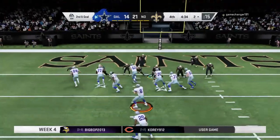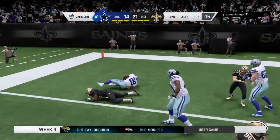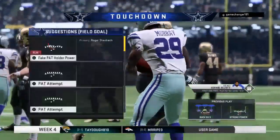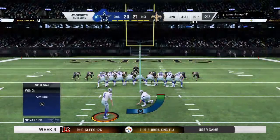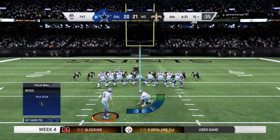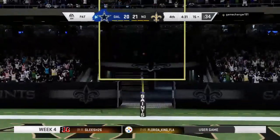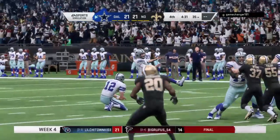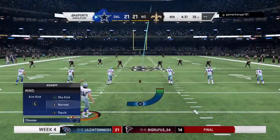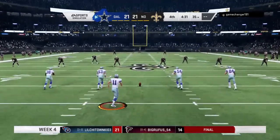Just 2nd and short coming up. Now they'll run. Murray. And he'll get in. Touchdown, Cowboys. A great effort there. His 3rd touchdown of the season, all coming in this game, as they can now even this game here in the 4th quarter with the extra point. A very important extra point there, up and good, as we are all tied now early in this 4th quarter.